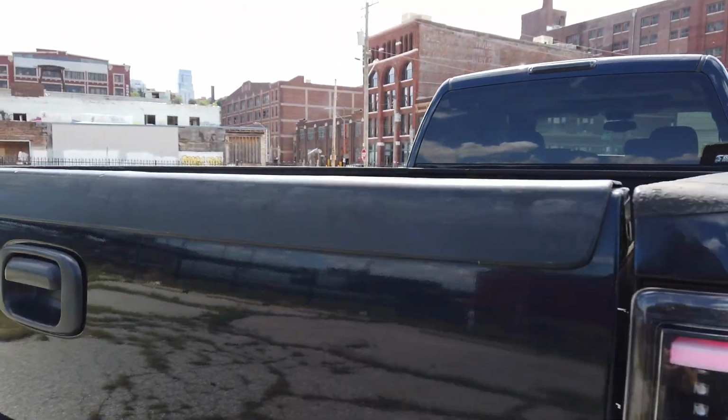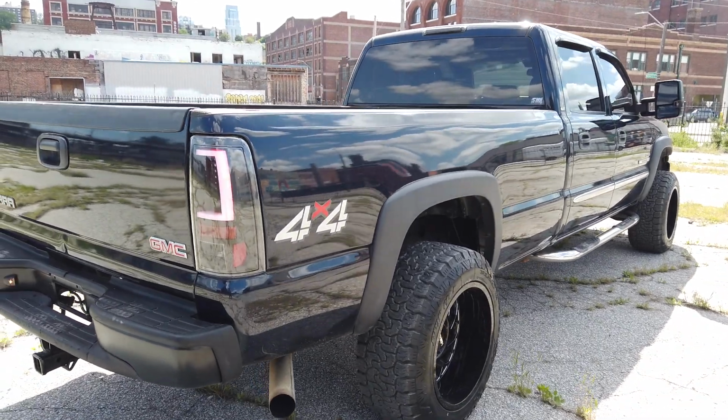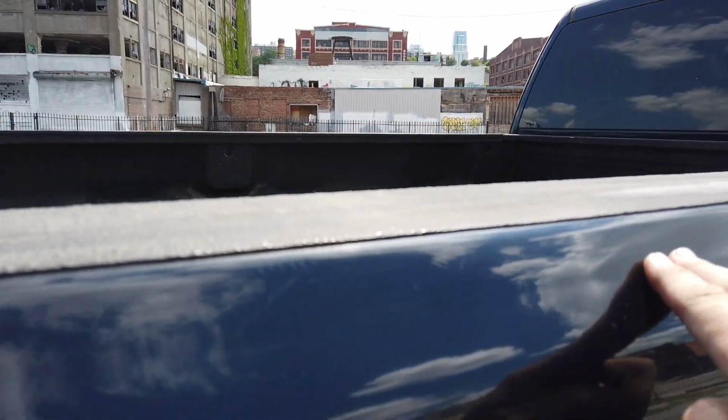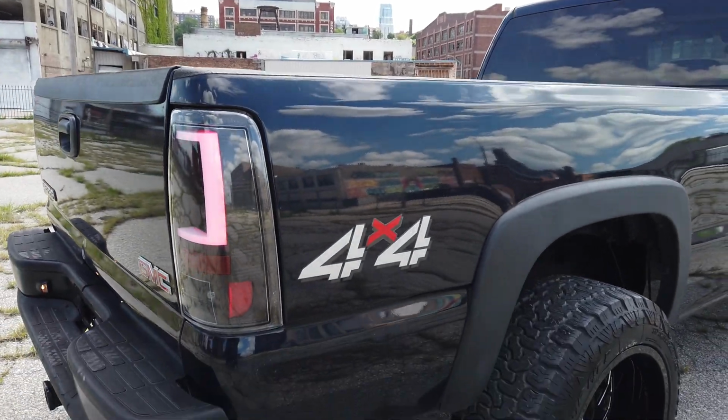I like this truck for pulling campers. 3/4 ton long bed. Screams camper puller on it. The only damage I see is a little ding right there. Let's kind of go in on it. It's not even really a ding. It's just a slight inconsistency in that body line.